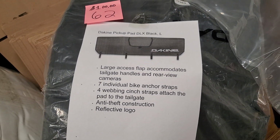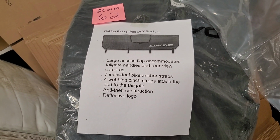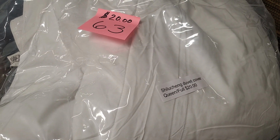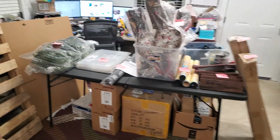Number 62 is a pickup truck pad. It's made for a pickup truck, $100 for that. Number 63 is a duvet cover for a queen or a full for $20, bright white there.